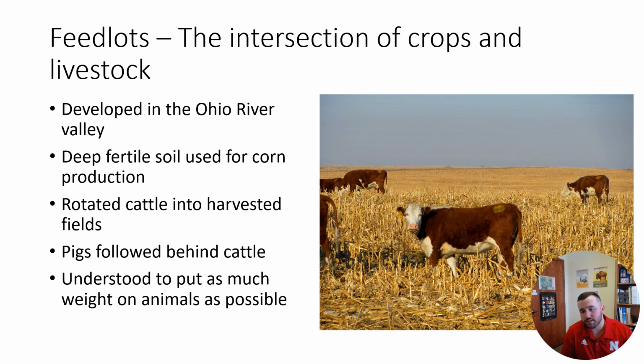So feedlots are kind of an interesting example of this intersection of crops and livestock. The concept of feedlots is much different than what we recognize feedlots as today. Feedlots originally developed within the Ohio River Valley, which is a pretty lush and green area within the Corn Belt. This deep, fertile soil has historically been used for corn production since it was settled in the mid 1800s.